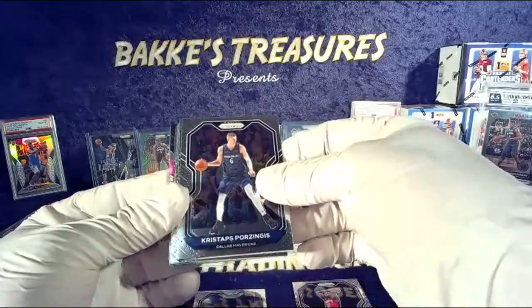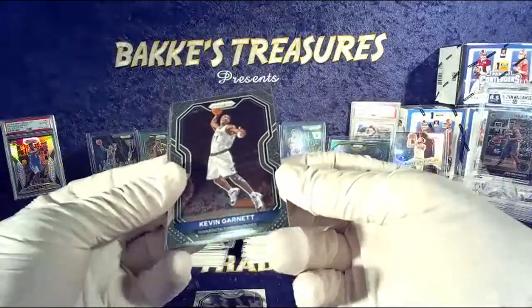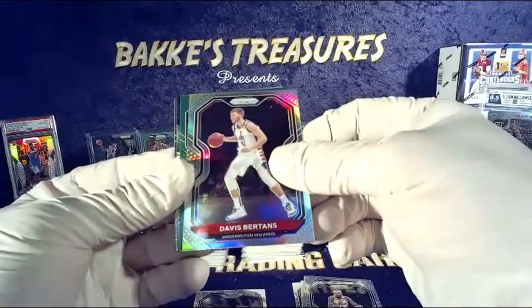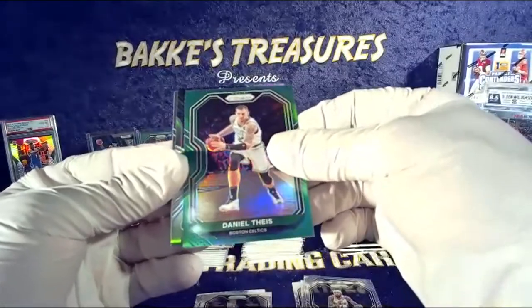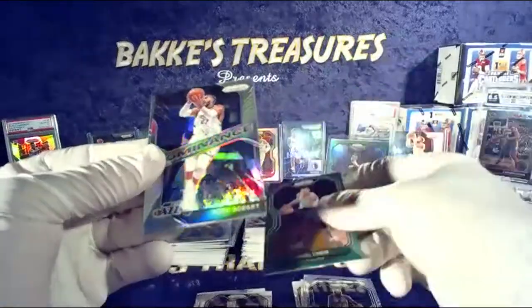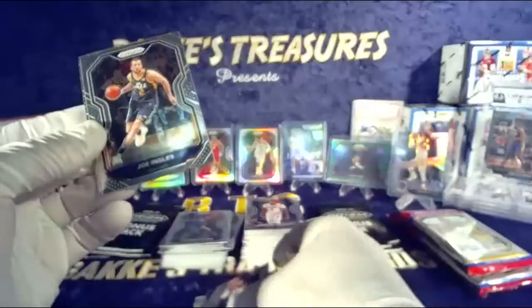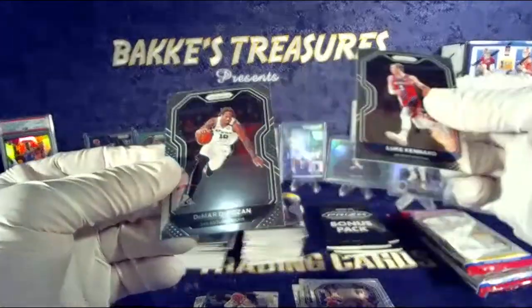Roller splooge, Porzingis, DeAndre Jordan, High Flying Garnett, baby. Nice hit. Brandon Ingram, there's a nice one. We got Buck Hands for the Wizards. Green, Daniel Thesis, Celtics. That's pretty sweet. Green on green. Let's get that Pritchard, though. Rudy Gobert. Gobert, silver dominance, though. Very cool. Lots of silvers coming out this break. Luke Kennard.